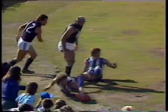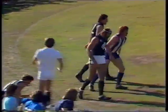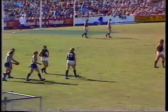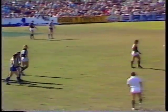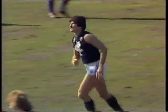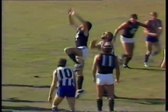Murphy gets scragged over the boundary line, and we'll wait for the umpire's decision. It's going to be a boundary throw-in, I think, or is it a free kick? It is a throw-in in the North Melbourne forward pocket. It's about 40 metres around from their goal. North Melbourne have been in attack for most of this quarter, but bad kicking has let them down.